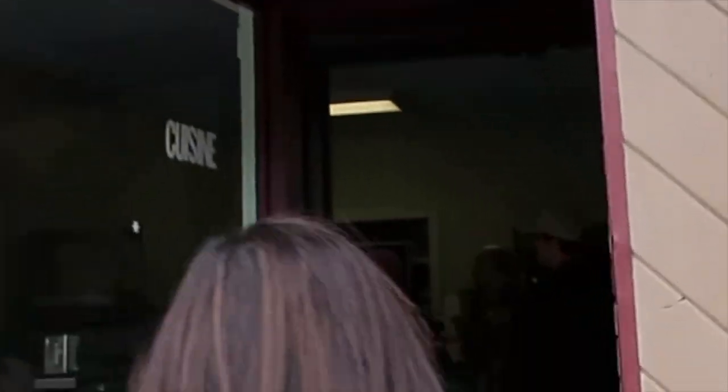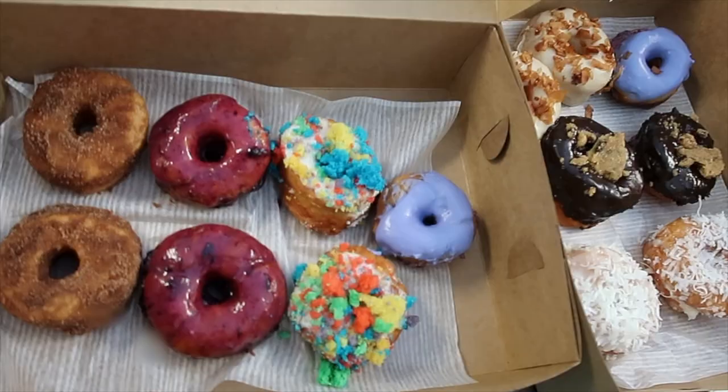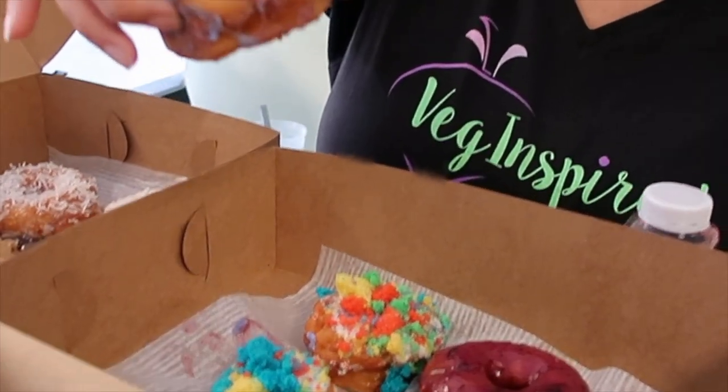So here we are at Misfit Donuts. Hey guys, so we polled the Rochester vegans on where we needed to go when we came to Rochester, and they said Misfit Donuts. So we're here. We're gonna try this Concord Grape Donut. So you get it all over me, and that's totally okay. They were right. You have to come here. Delicious.